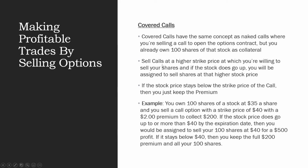Now, you want to sell calls at a higher strike price at which you're willing to sell your shares. And if the stock does go above that strike price, then you will be assigned to sell those shares at that strike price and you can lock in that profit. If the stock doesn't go all the way up to the strike price and it stays below, then you get to keep the premium that you collected by selling that option.